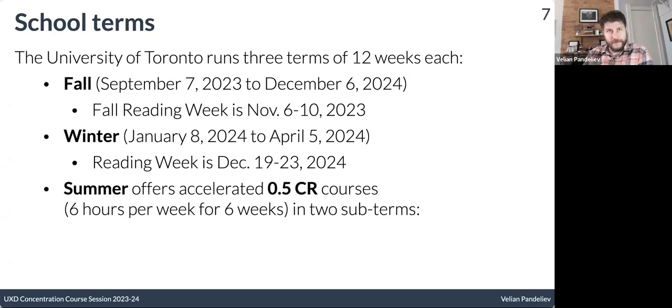In the winter, we start again after New Year's on January 8th. Not sure what day of the week that is. It might be a Monday, but we'll find out. And those run until April 5th. 12 weeks, and reading week is February 19th to the 23rd, 2024.